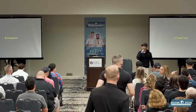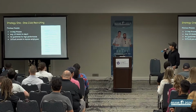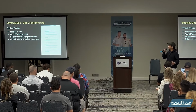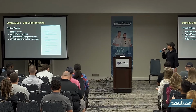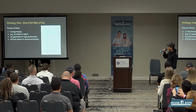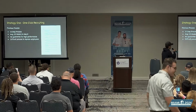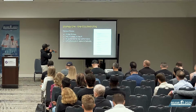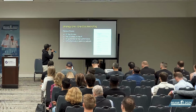And so step one in getting your inventory placement fee back is to take a look at one of the biggest cost centers for many of our businesses besides Amazon fees, which is labor, and specifically recruiting. If you look at this slide here, this was our old process for recruiting. It was a 12-step process.